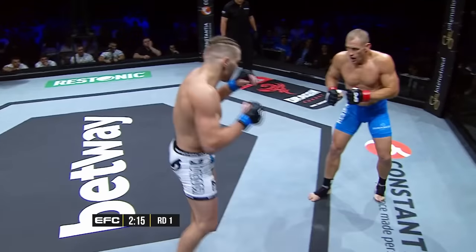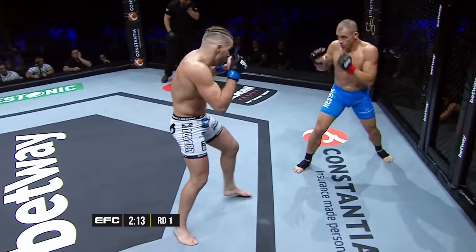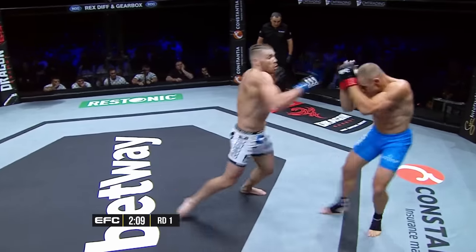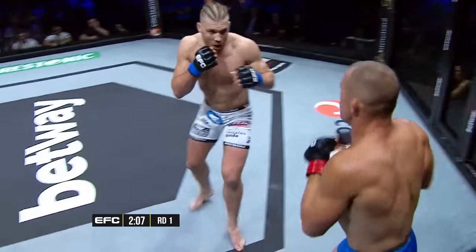Both guys are exchanging in very, very close. Brendan does have some very deceptive footwork. He's got a very good takedown defense, but man, he's got a huge gas tank.